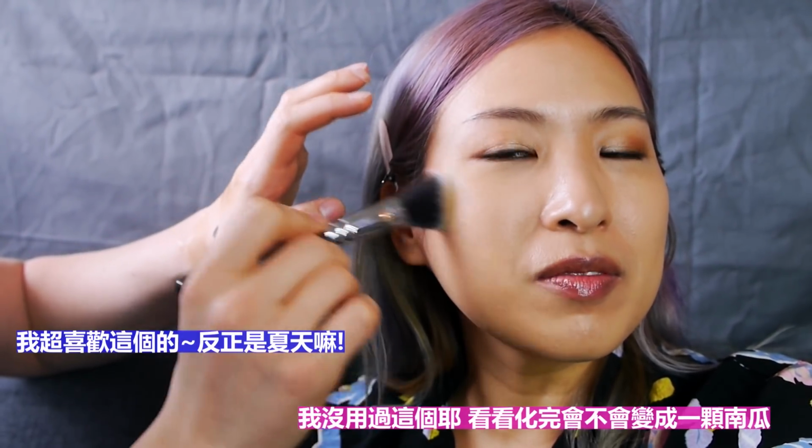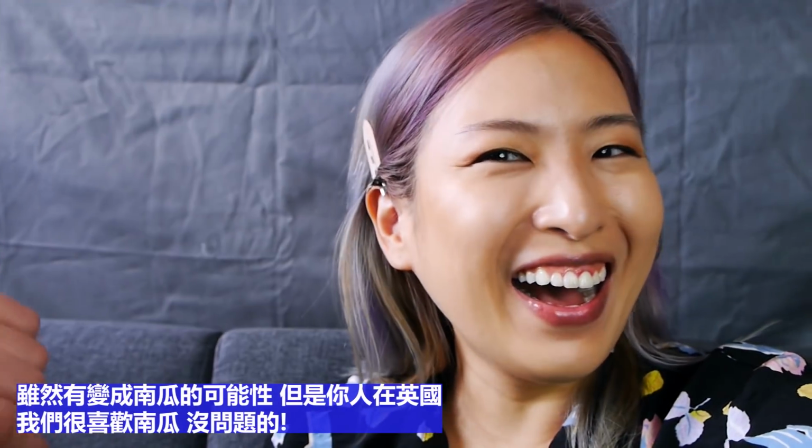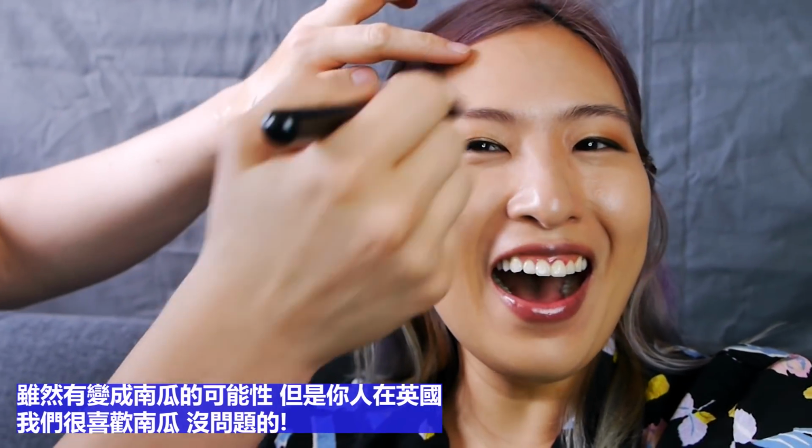I never tried this one. I really think we'll like it. And it's the summer. Be a pumpkin. Yeah, you may be a little pumpkin, but you're in England, so we do pumpkin well in England.